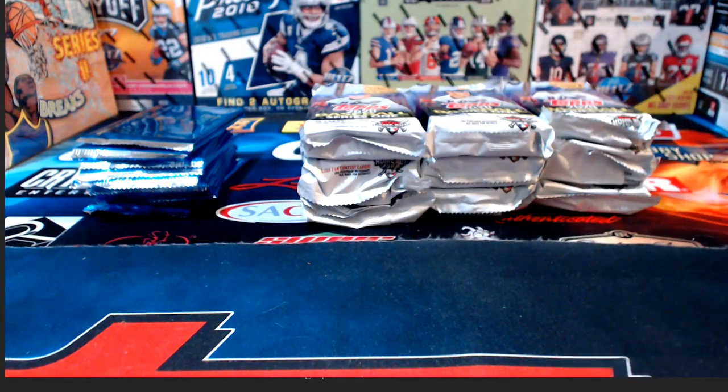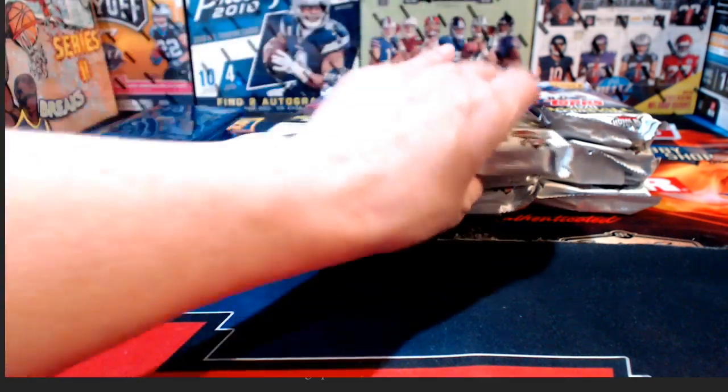White Sox and Diamondbacks. Is that possible, though, that we've opened all this product and that's the first one we've seen manufactured for the Braves? That's a patch? Maybe.